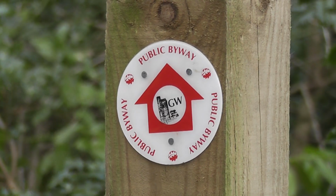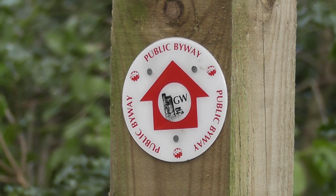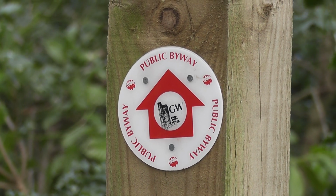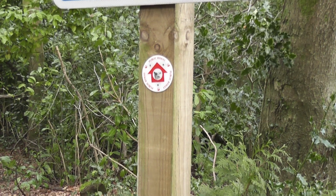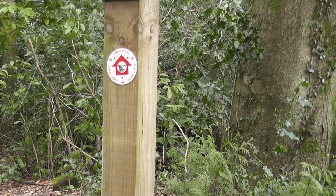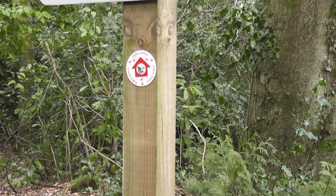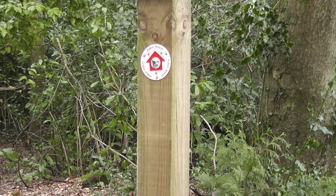It's interesting, sometimes the signage is red and white, sometimes black and gold, sometimes blue, turquoisey and white. Probably reflecting whether it's a byway or a footpath or a bridleway, I'm not sure. That's what it's looking like.